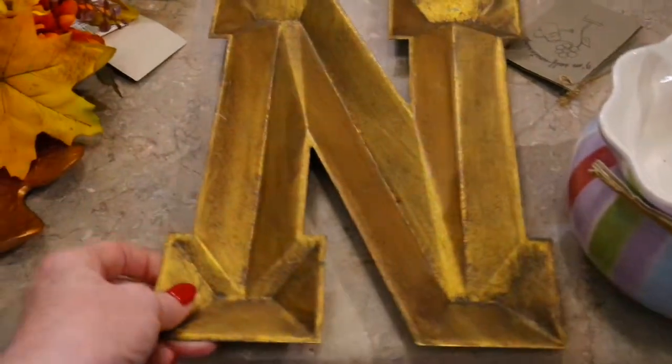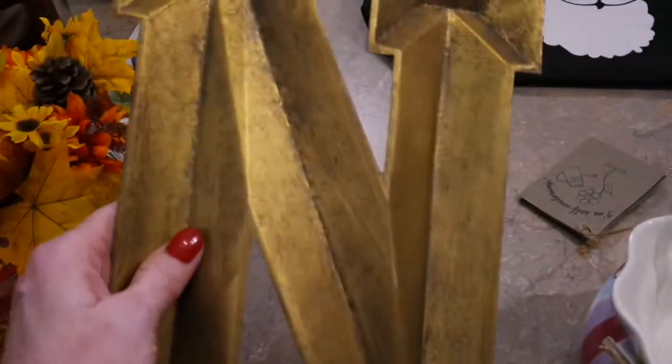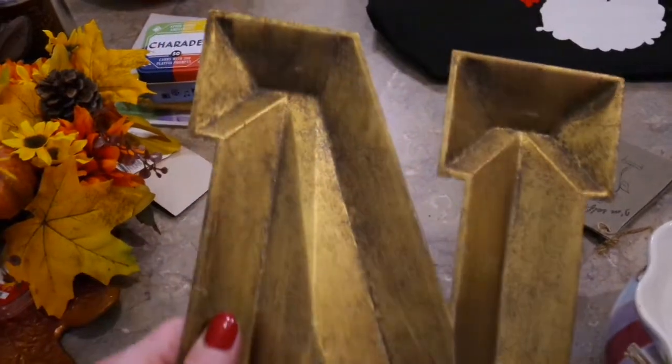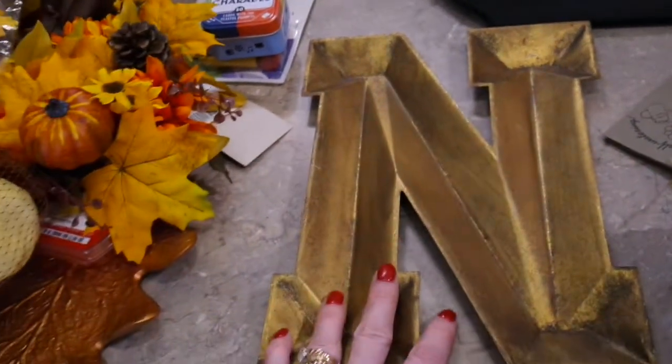Now this is one of the second things I picked up in the regular store. I got this for $1.99 because this is something you would pick up at Hobby Lobby right now. This metal letter, thought that was pretty. I'll find somewhere to stick that.